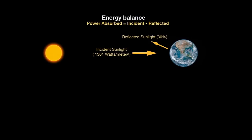So let's calculate the amount of power that the Earth is receiving from the sun, absorbing from the sun. First of all, you can go up in the upper atmosphere or near space, just above the atmosphere, and you can measure this. This has been measured, and what you find is that you get a flux of 1,361 watts per square meter from the sun. Now, not all of that gets absorbed by the Earth.